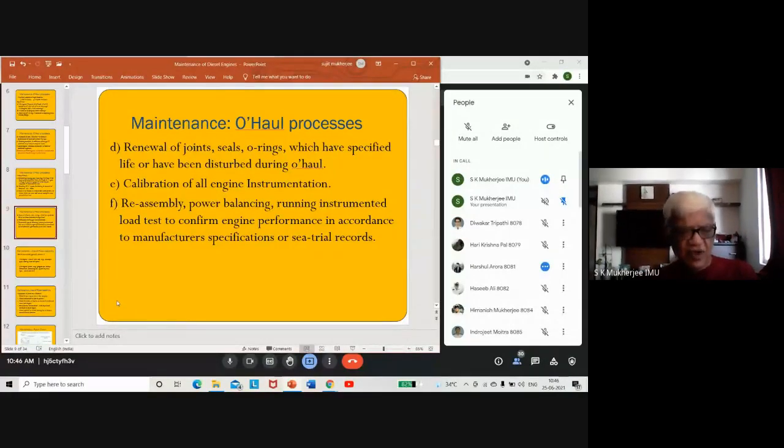See, that's why you guys perform poorly in examinations for most of the subjects. You all are sitting through a class, whether you understand or don't understand, don't bother to get any clarification. But you just sit through the class, get your attendance. So, Harshul, what is calibration of all engine instrumentation?